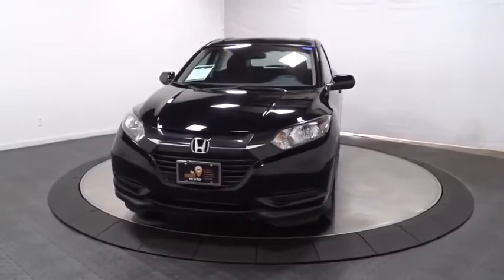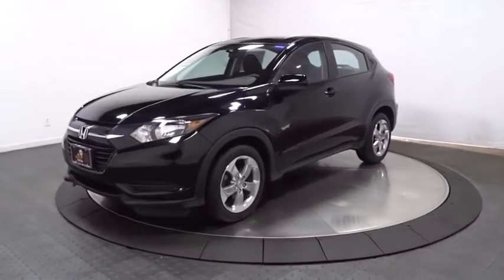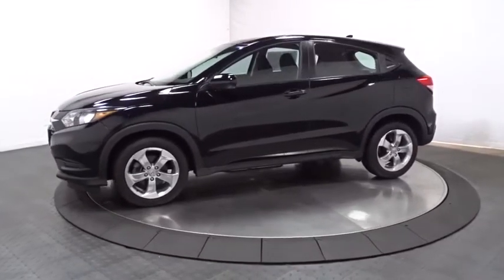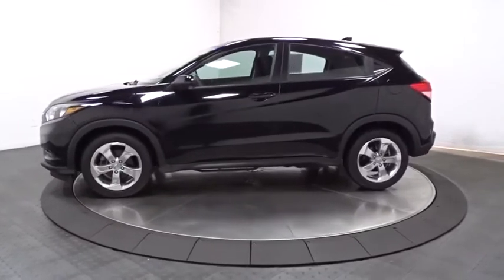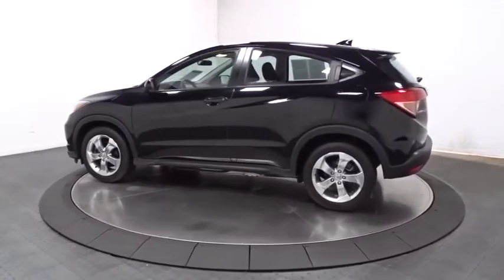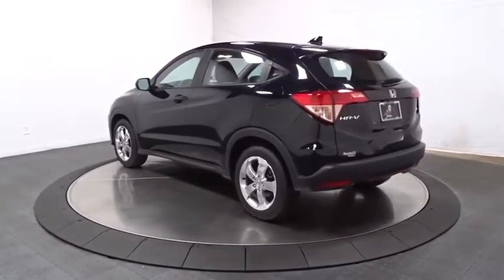Make a great choice today with the 2017 Honda HR-V. The HR-V has a good-looking exterior with a clean design. It comes with a well-tuned suspension and a handsome and flexible interior with tons of options to choose from. This vehicle has less than 9,000 miles. Here are some of this vehicle's great options.